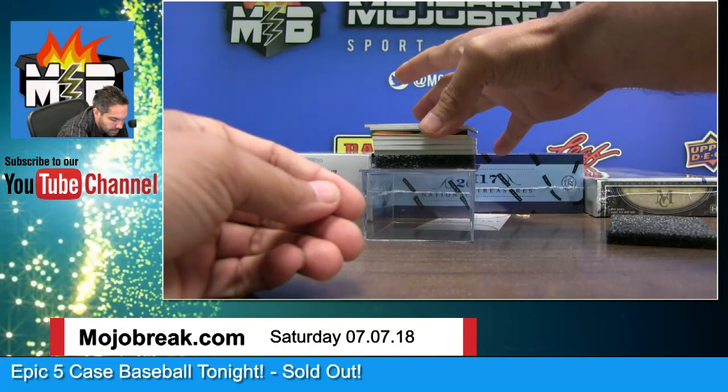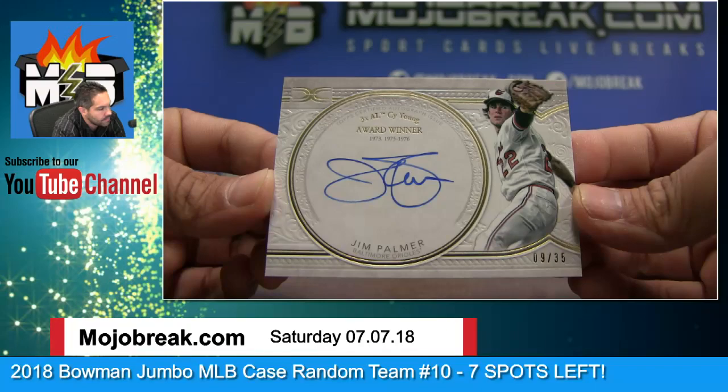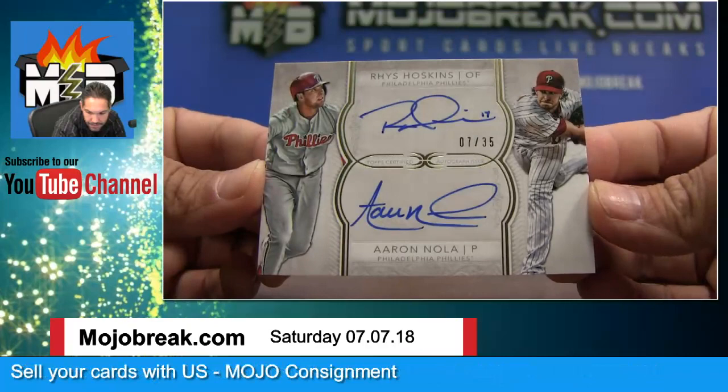Little old school auto. 9 of 35, three-time AL Cy Young, Jim Palmer. Going out to the Orioles. Dual auto, 7 of 35, Rhys Hoskins, Aaron Nola. Going out to the Fightin' Phillies. Oh, and the second Phillies. And Jerry.